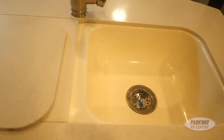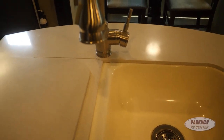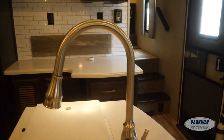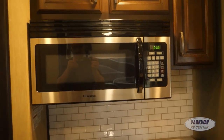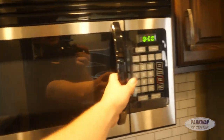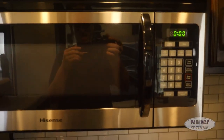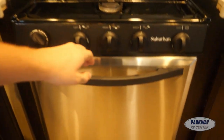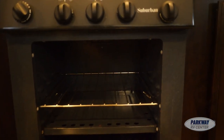And then right above that is our sink. It is a two-sided sink, which always helps out for washing dishes. And then we have a stainless steel faucet to match that nice stainless steel refrigerator. Over here, we have a 30-inch microwave, fully sized. And then right below that is our three-burner stove. And then our stainless steel oven.